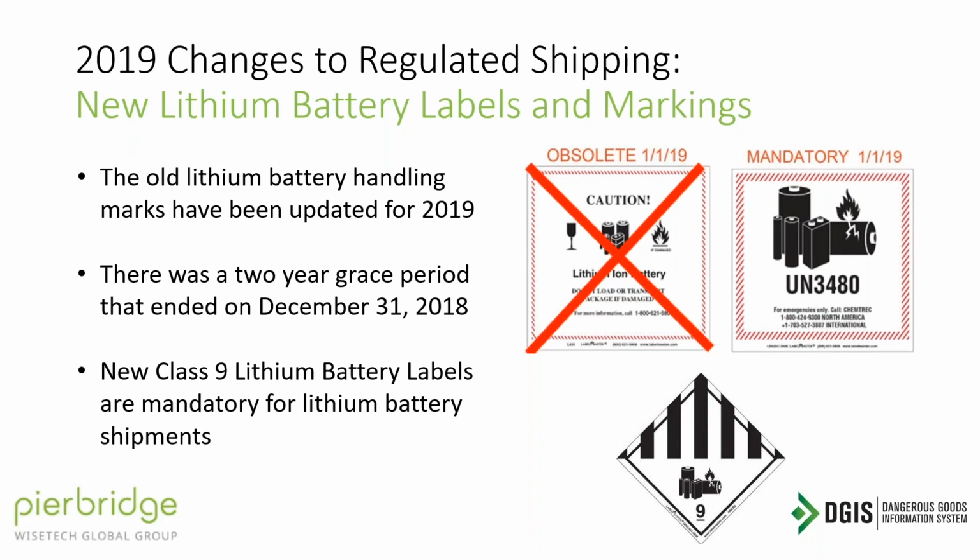At the same time, we had the introduction of the new Class 9 lithium battery specific hazard class label, and that's shown in the bottom right. That was also introduced 2 years ago and had a 2-year transition period, and is now mandatory for all fully regulated lithium battery shipments. And those are your larger quantities of batteries, more powerful batteries, e-bike batteries, automotive batteries that are lithium batteries, things like that.